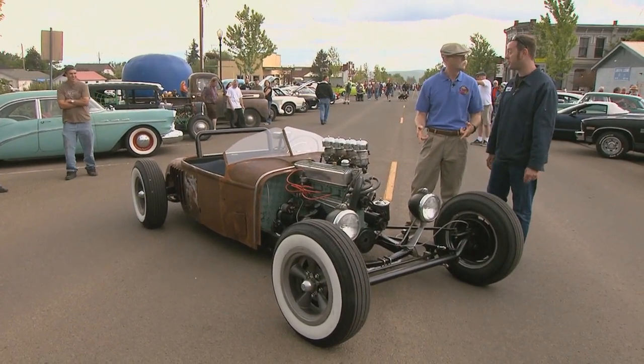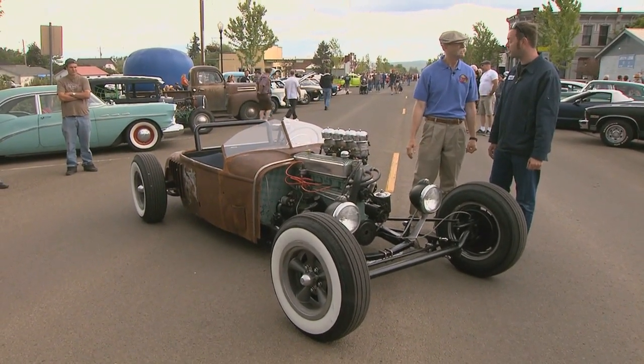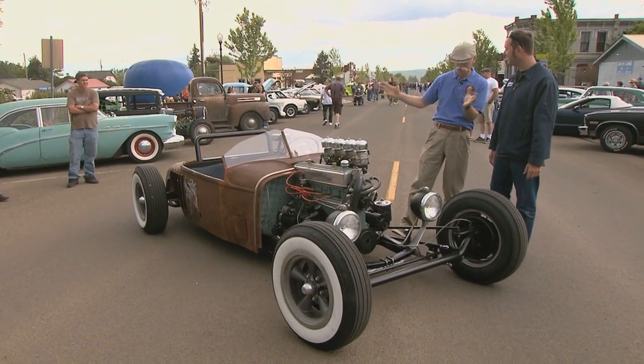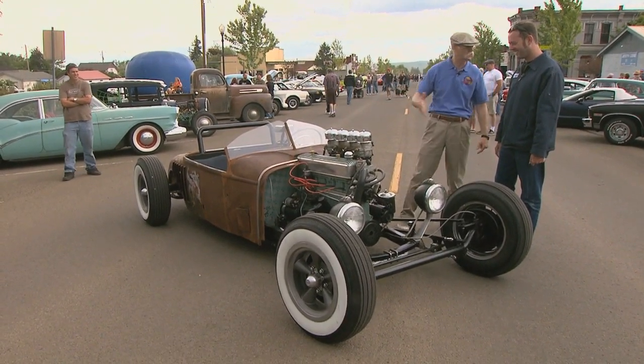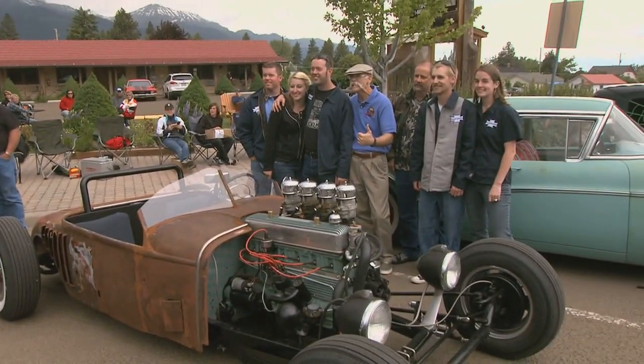I have not. This is my first time. What do you think? I love it. There's a lot of variety and there's a lot of good stuff. I'm blown away by the cars, and this is one of them that blows me away, man. This is really cool. Nice job, kid. Cool rod.